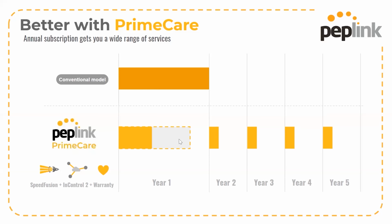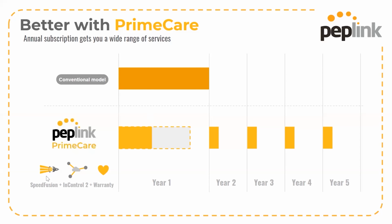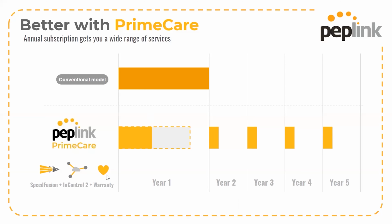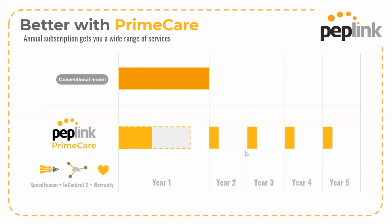So how much do you actually pay? PrimeCare includes SpeedFusion enabled services like bonding, InControl 2 access, SD-WAN control access, warranty, plus, it's not on this slide, a Fusion Hub peer license, and you end up paying less than 50% of all upfront costs. And then every subsequent year, you pay a portion.